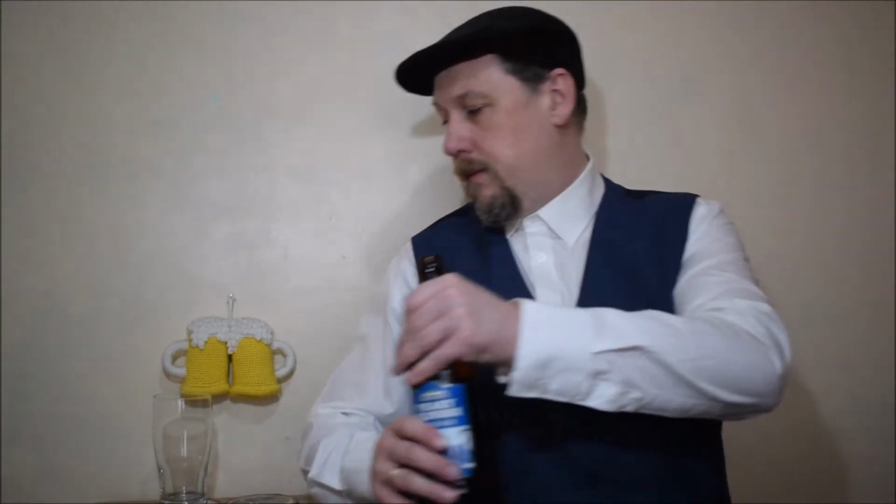Okay. Malts: pale malted barley, wheat. Hops: First Gold, Green Bullet, Amarillo and Summit. Okay, good. Right. Let's open it. Obviously it will be quite a light and session beer. A little bit of smoke on opening.